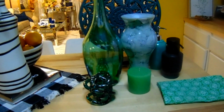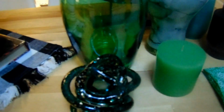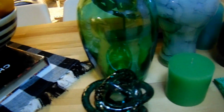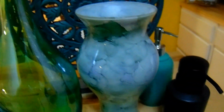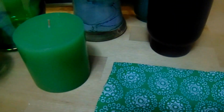Green, blue, and yellow are colors that I often use as my pop color. I want to share something with you. I have some stuff that I already had. So I shopped my home. These few right here I already had. I'm gonna add just a little green, this green vase. I'm gonna use a gold tray. It's gonna be gold and white.